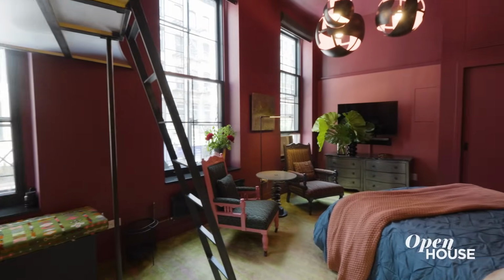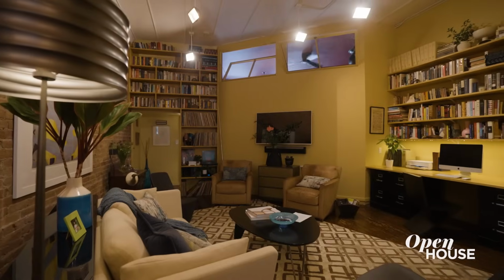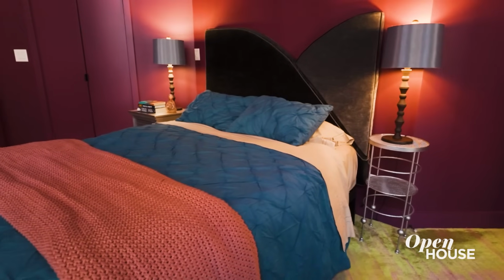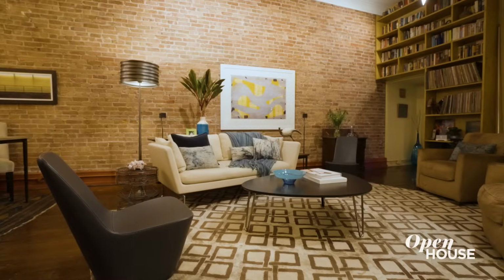One of my favorite parts of my job is giving people the space that they need in order to really live their lives. I received one of my favorite compliments from this homeowner. She said when she's out and about, she just can't wait to come home. And that really sums up my design ethos, which I call design therapy. I love to give people a space where they can just be themselves. Thank you so much for taking a look.